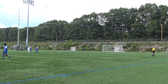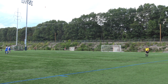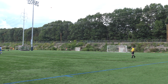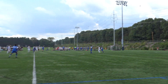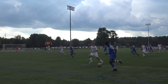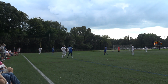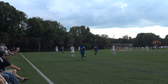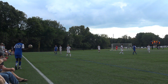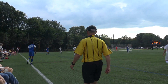Zach on the goal kick. Oh, Jacob, don't. Jacob, don't. Zach to the center. Mateo off his leg. Mac to his left. Mac into the defender. 11 saves it back. It's going to be out of bounds. Nice play. That was a nice play.